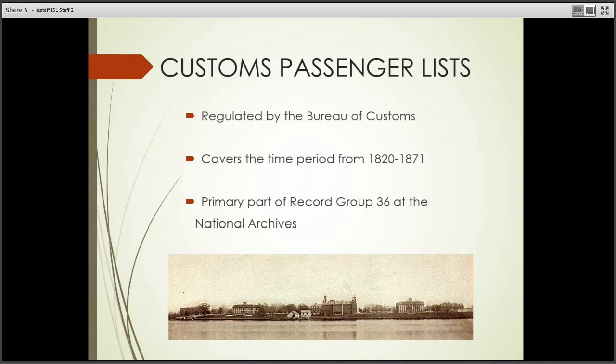The first series covers the period August 5th, 1789 to December 30th, 1859. The second series covers January 3rd, 1860 to December 31st, 1899. We do have those on microfilm, and they are most likely also on Ancestry as well. We will discuss Castle Garden and Ellis Island later when we discuss immigration websites.